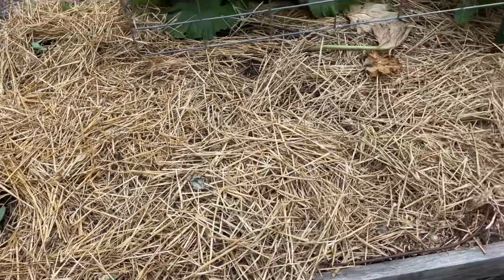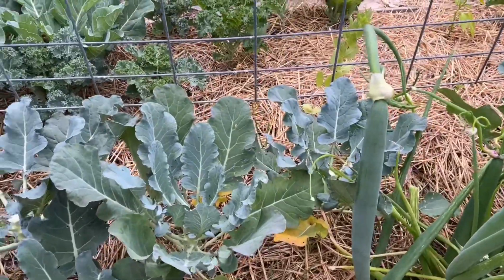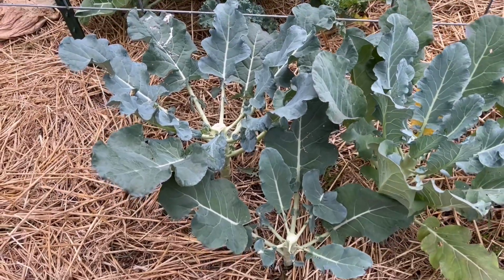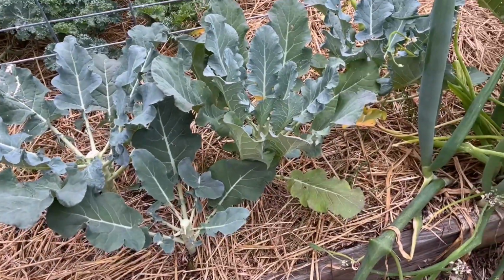So you can see the mini broccoli is gone, and I have harvested all the larger heads of broccoli. And I'm going to take these plants, cut them right at ground level, leave the roots, and slowly, one at a time, we'll pull these out and feed them to the chickens.